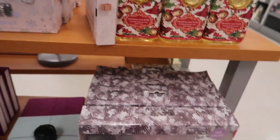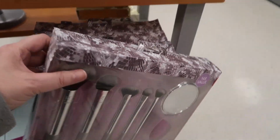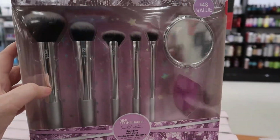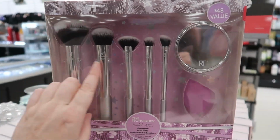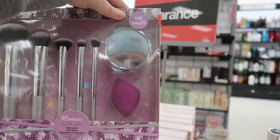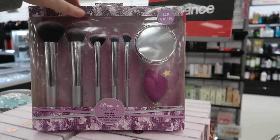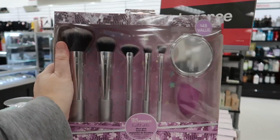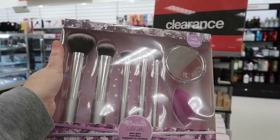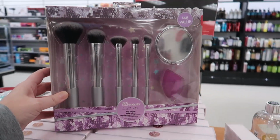And we also have down here a whole bunch of the Real Techniques brushes. This is the limited edition Disco Glow set. And you get 5 brushes, 1 little handheld mirror, 1 little sponge. It says $48 value, so I don't know what the original retail was. These are usually less than that. And this is going for $10. $10 for basically 7 items in here. So that seems like a really, really good deal.